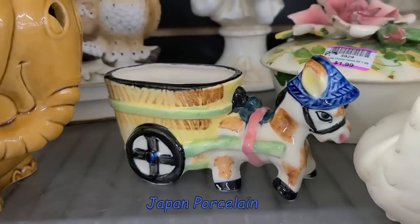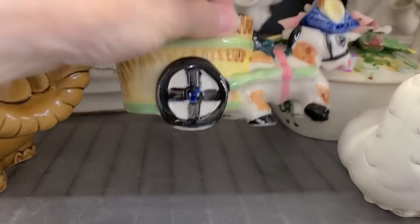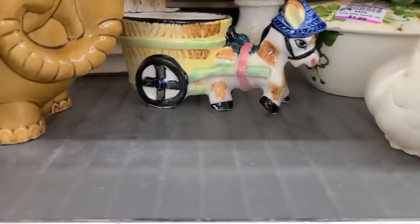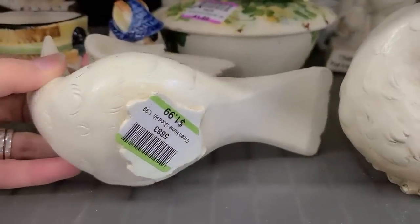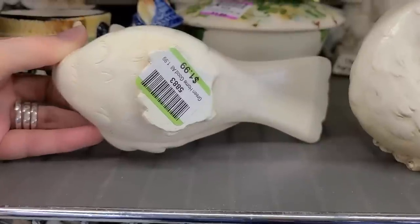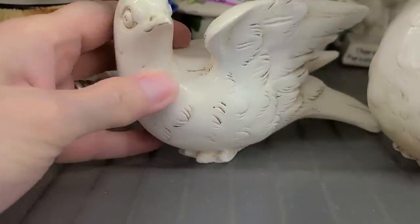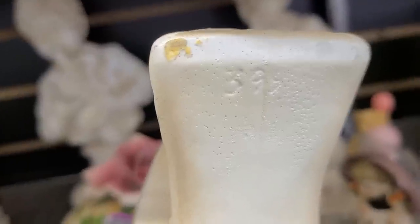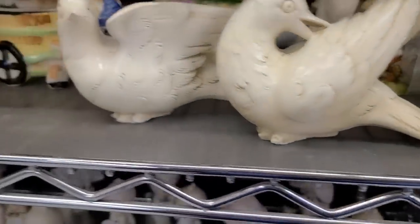And you can see here is a vintage little donkey planter. $3.99 is not bad. That is tempting, but I've got enough donkeys. And these could be vintage. They're $1.99 each, but because they're covered up in the bottom, it feels like wood. It really feels like wood. It's not heavy. It has a number. Looks like $3.99. I would not be getting them, but I just thought I'd show them to you.